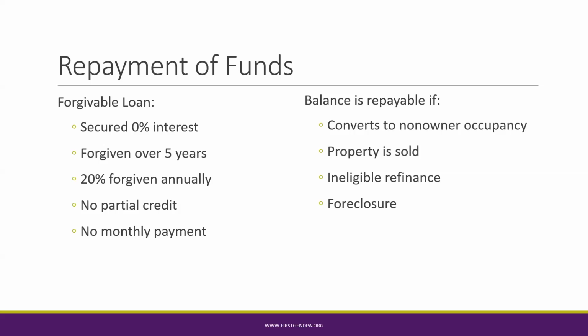Essentially, if the buyer remains in the home as their primary residence for 5 years, the funds are fully forgiven. If, however, at any time during that 5-year period, the property converts to non-ownership occupancy, the property is sold, a not eligible refinance happens, or foreclosure occurs, the balance that is remaining is owed back.